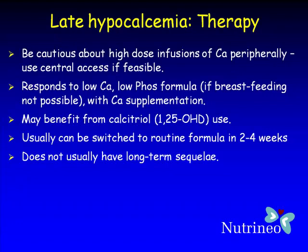These respond to a low calcium, low phosphorus formula if breastfeeding or breast milk is not available, with supplemental calcium given. There's a controversy about whether or not activated vitamin D, 1,25-dihydroxyvitamin D, which is also known as calcitriol, marketed in the United States as Rocaltrol, is beneficial to increase calcium absorption and help resolve the issue. And it doesn't usually have long-term sequelae. It's actually one of the causes of early seizure disorder least associated with long-term problems.